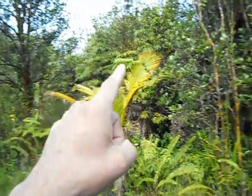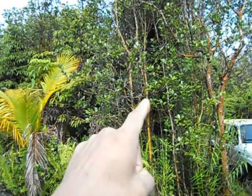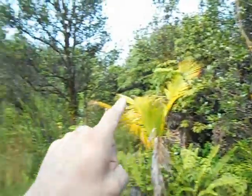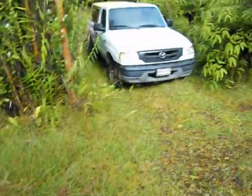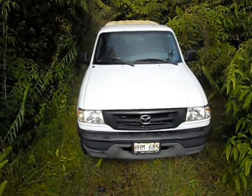This tree is related to this. I think these were brought from Asia side or Malaysia side, Indonesia maybe, but yet they're still related to this native tree, ohia. Anyway, this is my driveway. It's all overgrown. I've been gone for 6 months, and this place was abandoned.